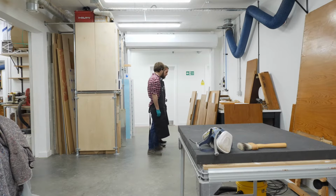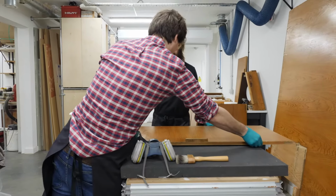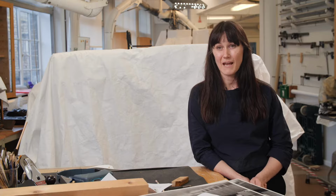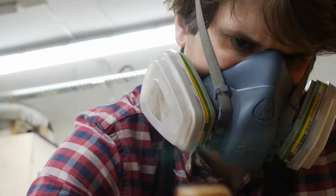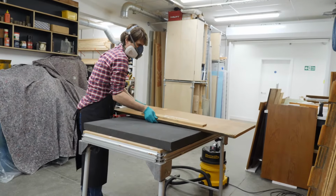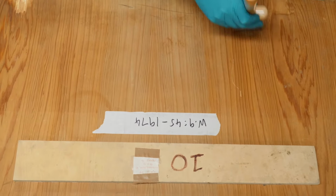So we're early on in the conservation process. Plowden and Smith have completed their assessment of each panel, and they're starting the cleaning and the consolidation phase, and then they'll move on to the partial reconstruction and addressing the structural problems that it has. So there are two key processes involved in the conservation treatment. The first one is to dry clean the panels, and the second one is to consolidate the panels. It's important to dry clean the panels before we do any consolidation, because there is a risk that the dirt can be ingrained into the panel itself with the introduction of the adhesive.